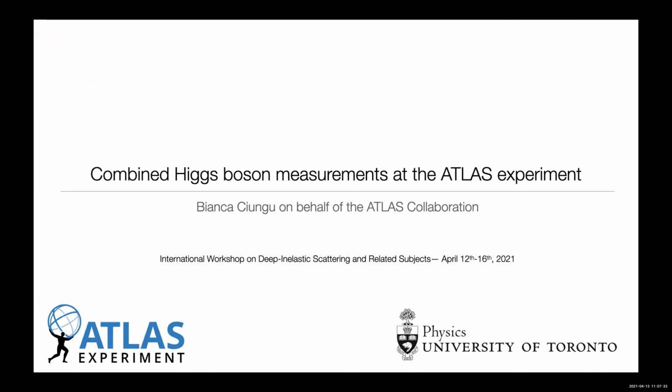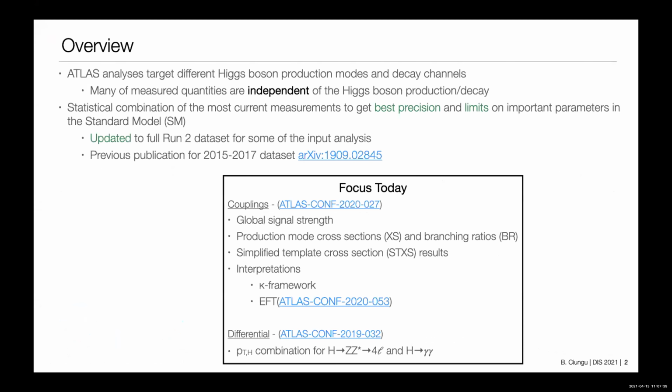Okay, great. So I'm Bianca, speaking on behalf of the ATLAS collaboration about our combined Higgs boson measurements. As you've seen, we have many analyses that target different production modes and decay channels, but there are lots of quantities for the Higgs boson that are independent of these, like the ggH cross-section or the pT of the Higgs. So it's important that we do statistical combinations of all of our measurements to get the best precision and limits on these important parameters so that we can probe the standard model.